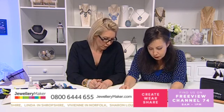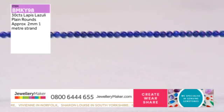Interesting, I've not seen this strand before. So when I bring to you 2mm strands, I usually bring them faceted, don't I? But not here. Smooth lapis lazuli.